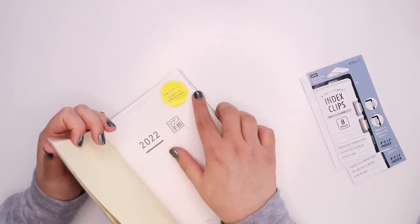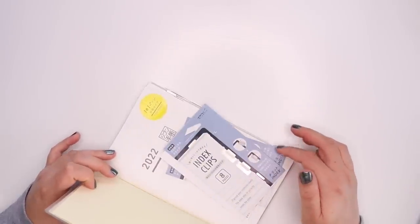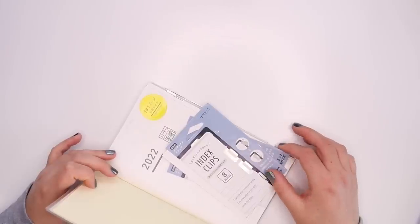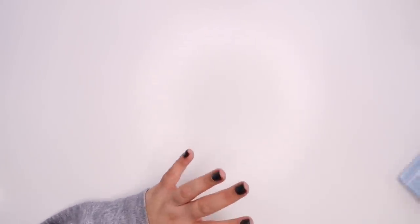And they're so cute and just so tiny. I love it. I'm really excited to use these because sometimes I get annoyed with my regular tabs and I want to take them off and I can't because they're stickers. So I like that these ones are removable. So that, in my opinion, was worth buying. I'm not doing too bad so far. Oh, wait, let's do this first.